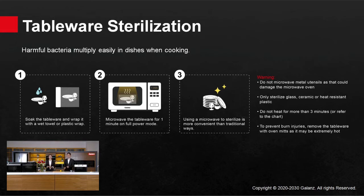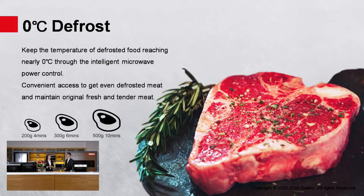And now, most meat we buy in the supermarket is frozen. It has to be defrosted before we cook, and that usually takes a long time. Fortunately, Galanz set an intelligent defrost function in our 20 liter to 25 liter manual microwave ovens. It uses intelligent microwave power control to defrost food to approximately 0 degrees. Not only meat, we can also soften food materials like cheese, butter, and chocolate with the same defrost function. Just now when we introduced the steam oven to our audience, we also mentioned the defrost function. The C90 also has the defrost function in it.